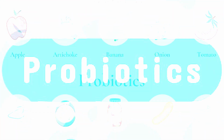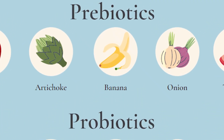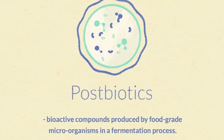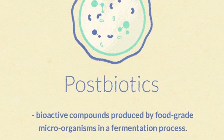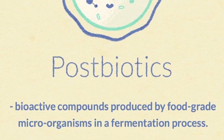Everything you need to know about postbiotics and how they work. You've heard of probiotics, you've heard of prebiotics, and maybe even synbiotics. But what about postbiotics? It's time to discover the newest buzz in the world of gut health and nutrition. Join us as we explore the interesting topic of postbiotics, what they are, why they're important, and how they can enhance your health in ways you never imagined.